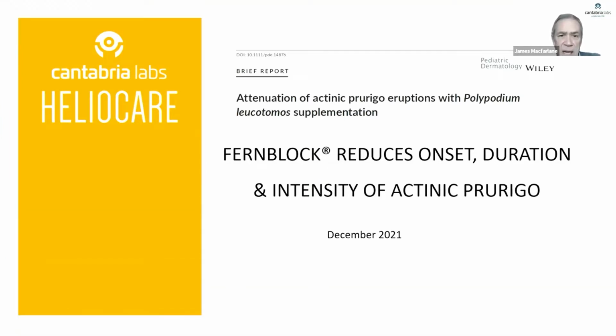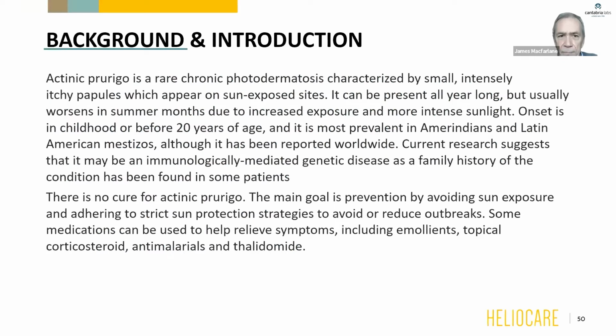Okay, this is just one single patient. This was a spontaneous publication that we knew nothing about. As you know, lots of doctors are using Fernblock on their patients. They get good results. They try new indications, and then with positive outcomes, they share these results within the scientific community. And here we have an interesting case study that was conducted in a patient with actinic prurigo.